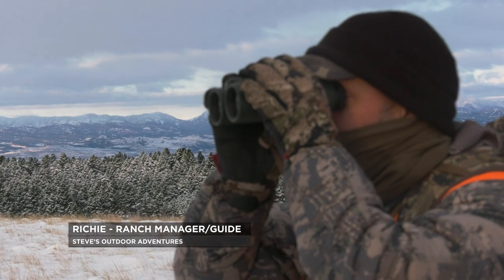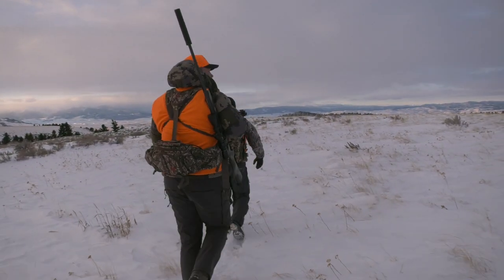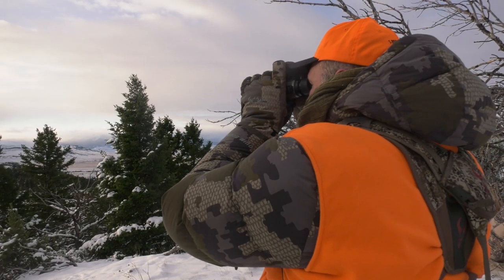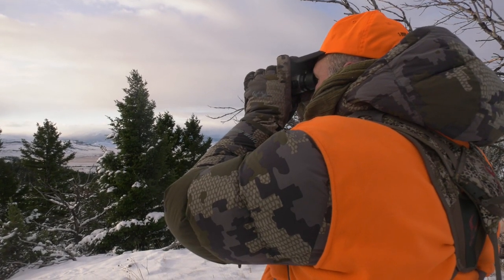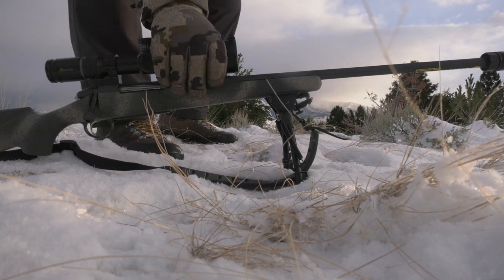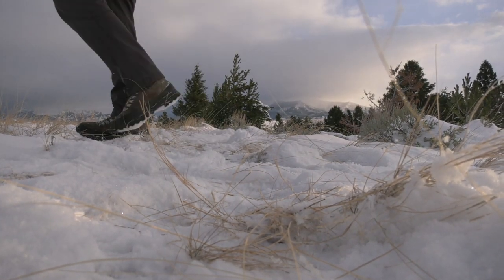Our guide Richie knows the ranch like the back of his hand, and he wanted to get up on the ridge above the bull that we had seen run into the timber. We parked the trucks and walked out to glass the pockets. The wind was picking up, the snow was blowing, and this bull was holding tight in the dense timber. It was a great plan, but it was also time to move on.